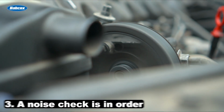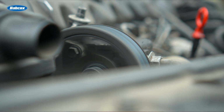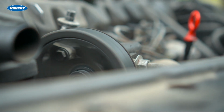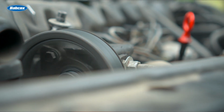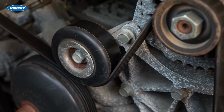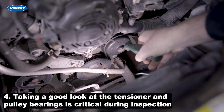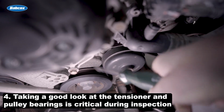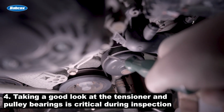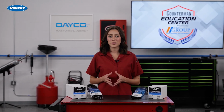Number 3, a noise check is in order. Squeaks and squeals from the front end are a telltale sign that something is not functioning properly in the system. Oftentimes, it is not the belt, but it's the result of a tensioner misalignment or a worn bearing on the pulley. Number 4, even with no noise, taking a good look at the tensioner and pulley bearings is critical during inspection. Any signs of extreme wear should call for system replacement.